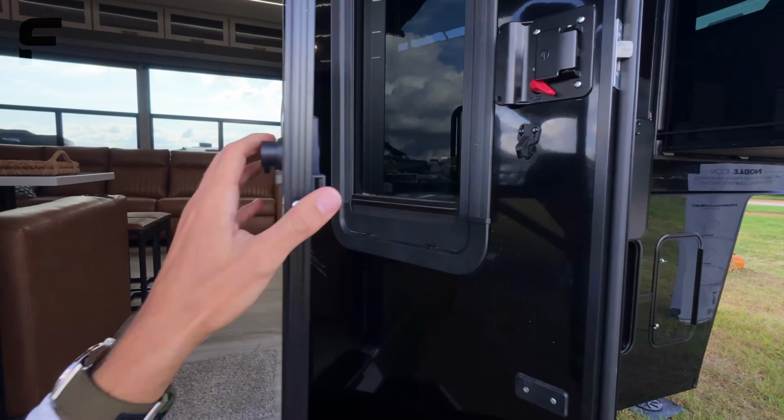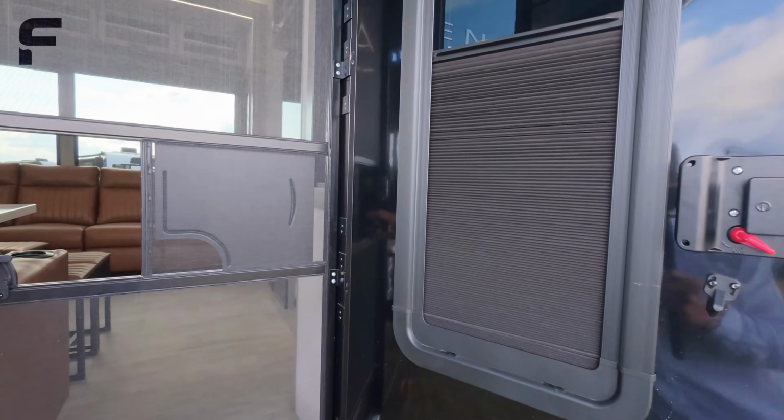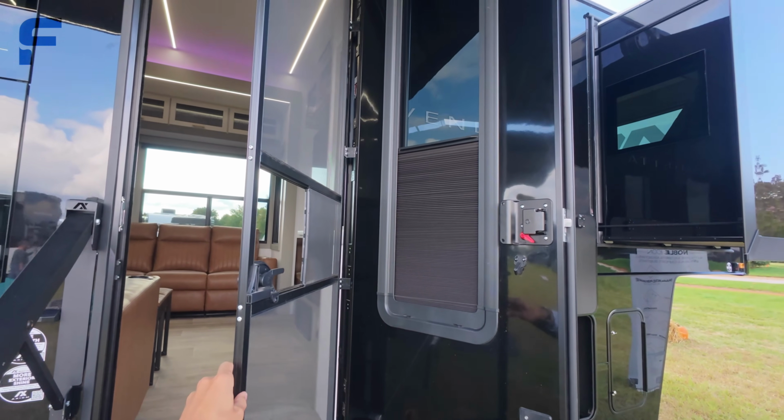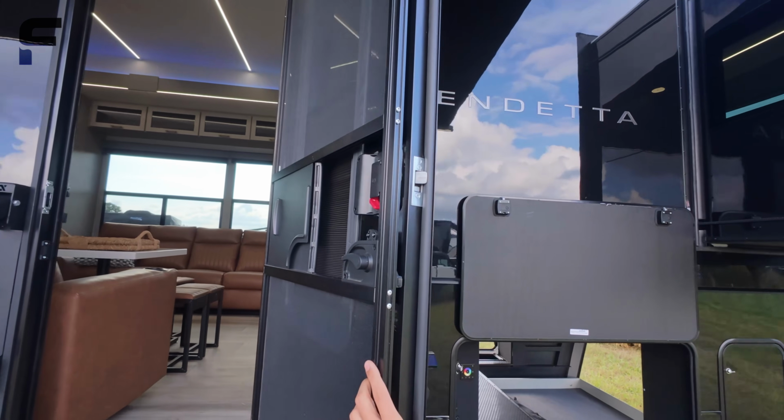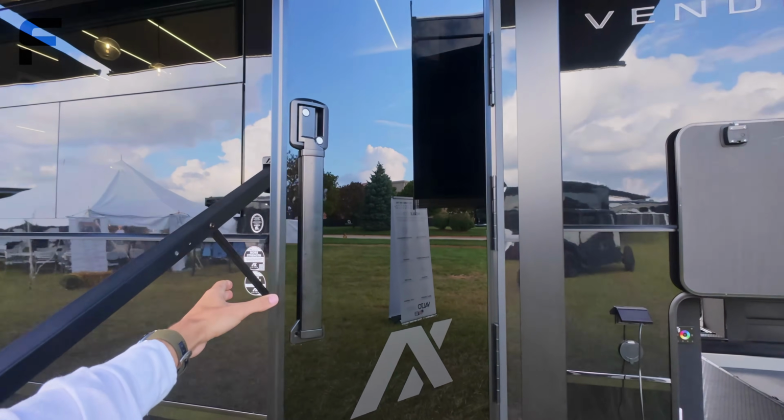Has a massive window on the entry door with a privacy shade on it. So you can see that privacy shade there, and that window is about 3 to 4 times the length of the traditional window on a fifth wheel RV. And then the whole door itself is a glass door.